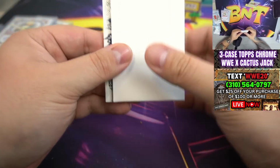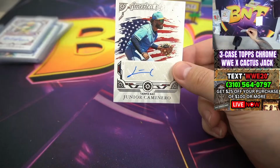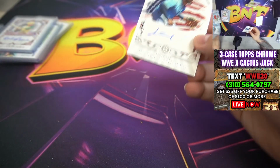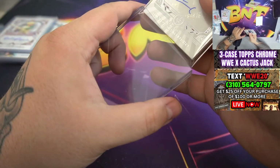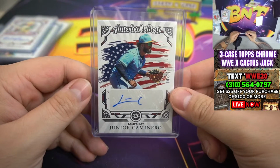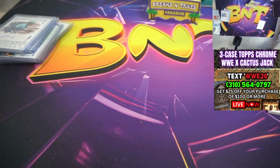And last auto of the first half is one more nice one. 30 out of 75. Junior Caminero on the America's Best Auto. Nice hit. Tampa with the All-Star. The 40 home run hitter. Junior Caminero. I'm going to grab some more thick sleeves. Some more 130s. We'll finish that second half off.